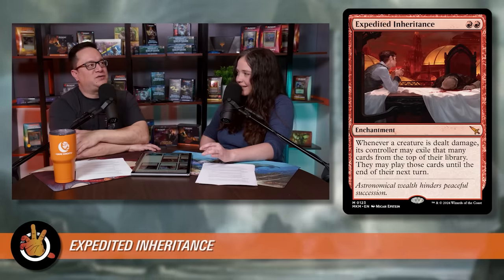It's Impact Tremors and Glorious Anthem stapled together. And then they just discounted it 2 mana. I don't know why. Yeah, it's 3 mana for 5 mana worth of permanents, and we'd play both of those permanents. This card's great. If you're in Boros, and you'd play Impact Tremors, play War Leader's Call. It's really good. It's just super efficient. Yeah, I mean, it's just great.